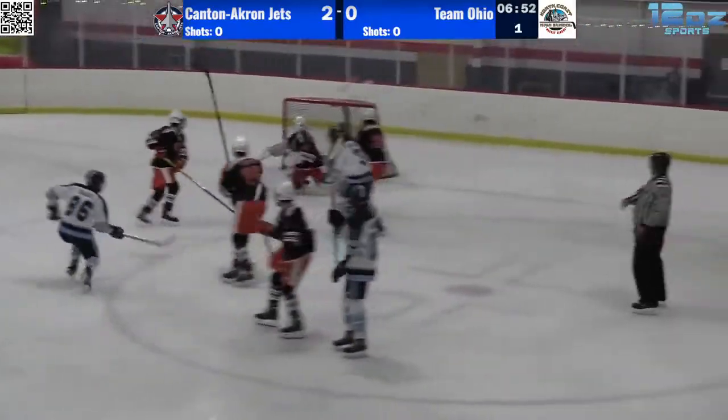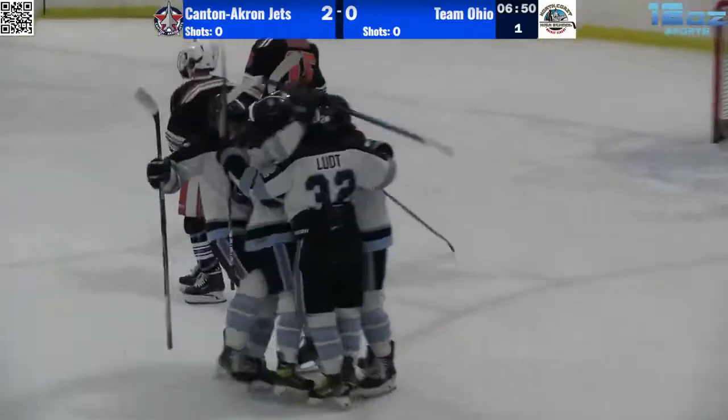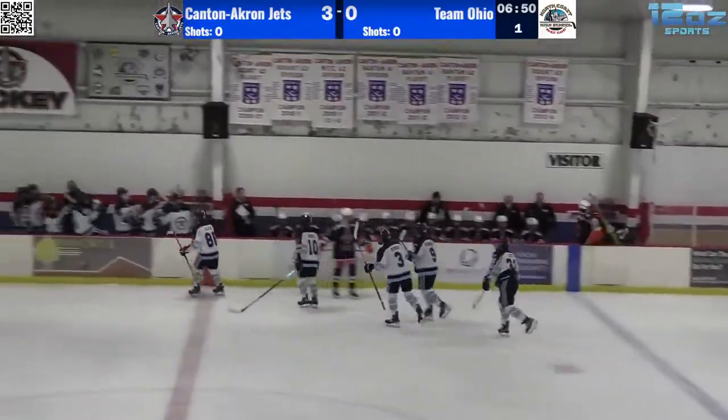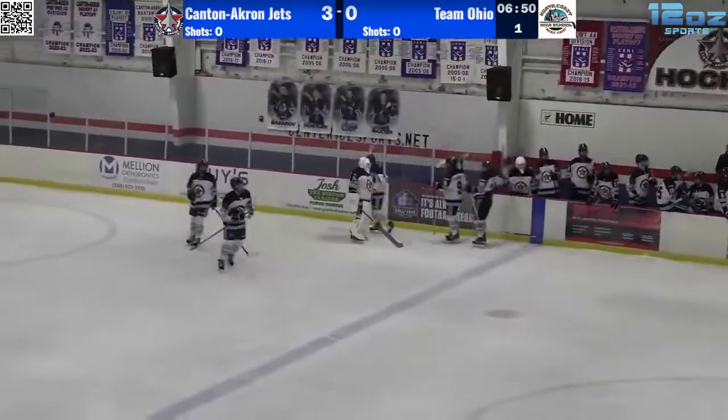Face off one, black shot, score! He's got a cannon. Lucas Black from the inside edge of the right circle off the face-off win by Tyson Hunka.